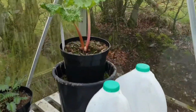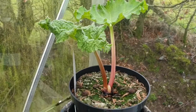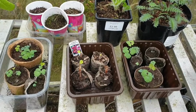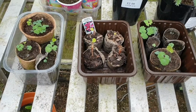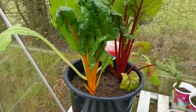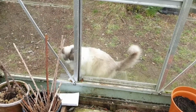What else? The rhubarb, that needs to be outside somewhere, but I still haven't decided where. And various plants, some that I sowed last year and thought were dead and have proven me wrong, and some that I bought from the garden centre and never planted out. And the chard that just refuses to die, I didn't grow that, but he just keeps turning up.